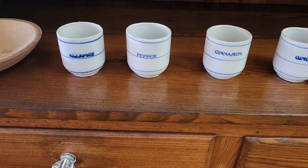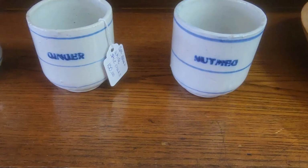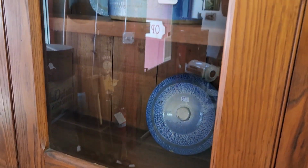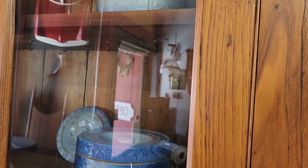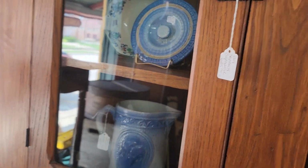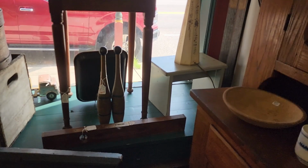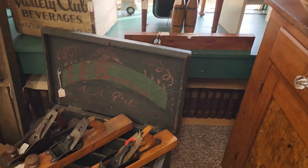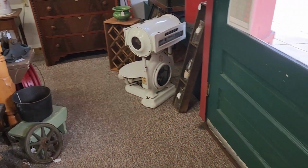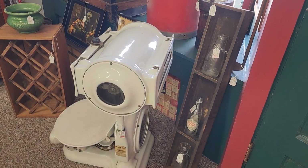I love these little stoneware containers. A little set, beautiful. And then all of these butter crocks here inside the cupboard. There's a beautiful tiger maple table there in the window. I will take a picture or do a video of that when we leave, but I did see something as soon as I came in the door that I was interested in for the Cape. It's a beautiful Toledo scale.